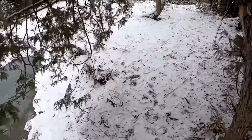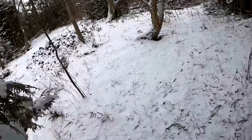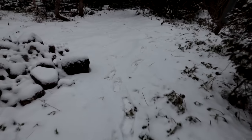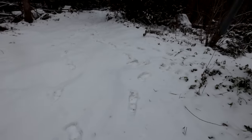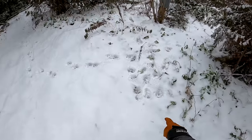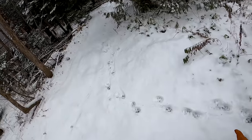And of course our Bass Pro Shops food plot is a little bit covered in snow, so I don't know if anything's out here eating, but because we got the snow cover here, we can definitely check. We have some dog prints here, so I would guess because they're coming from back here and not connected to the front, it's probably coyote.